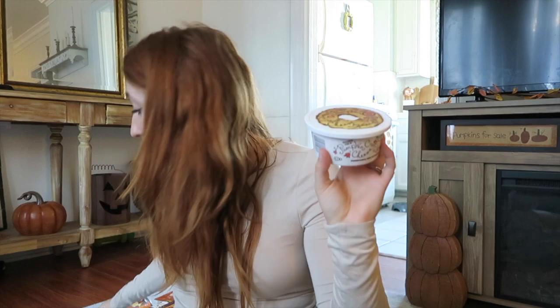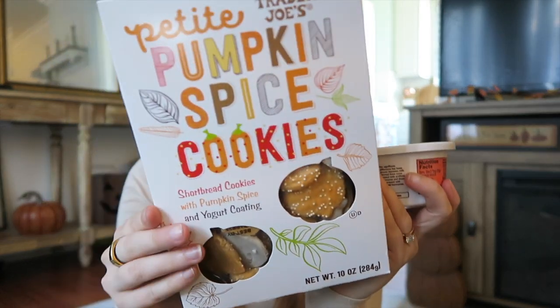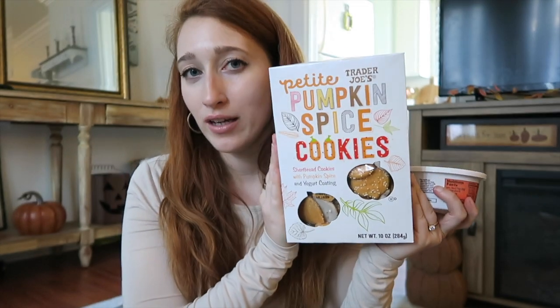And this time around, I'm going to make not only the pumpkin bagel with this smear on top, I'm going to also take these cookies, the Petite pumpkin spice cookies. They're a shortbread cookie with pumpkin spice and yogurt coating, and make these into cake pops, which my husband is going to be very happy about because he loves cake pops. Him and my nephew TJ are obsessed with them from Starbucks, which they have very good cake pops at Starbucks, but why not try to make them the fall version myself?